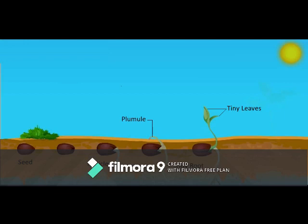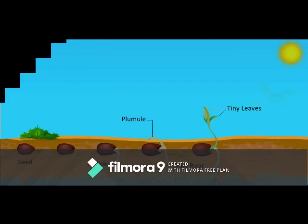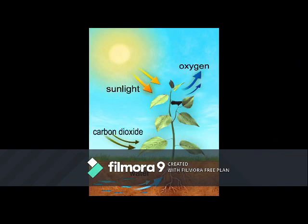But the plant is not done growing. It's just started. Plants need water, warmth, nutrients from the soil, and light to continue to grow. For a seed to germinate, the seed requires certain conditions. The seed needs water, oxygen, and temperature in order to germinate. The seed also draws nutrients or minerals from the soil. Thus, the conditions for germination include air, water, and warmth. Thus, we can conclude that a seed requires air, water, and warmth for germination.